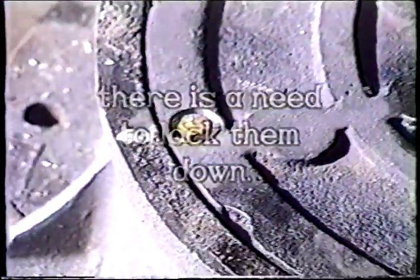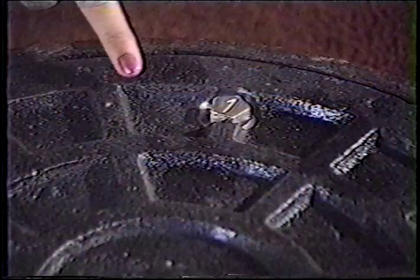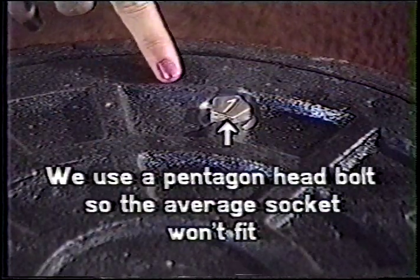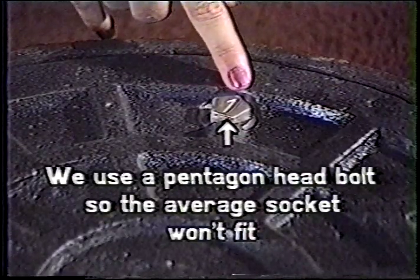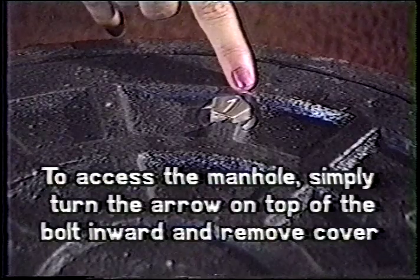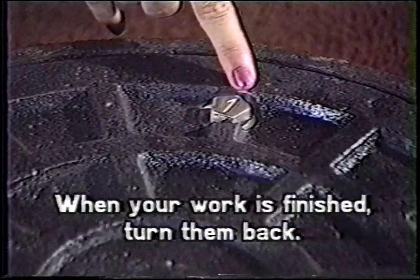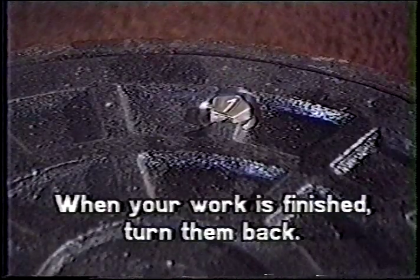Security is also becoming an issue. Whether to keep vandals out or to prevent backflow from removing a cover, there is a need to lock them down. We could go back to the bolts, but you know what that means. Dewey Brothers offers as an option cams that lock under the cover seat. We use a pentagon head bolt so the average socket won't fit. To access the manhole, simply turn the arrow on top of the bolt inward and remove the cover. When your work is finished, turn them back.